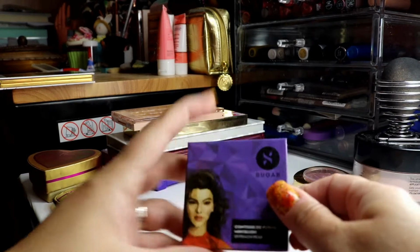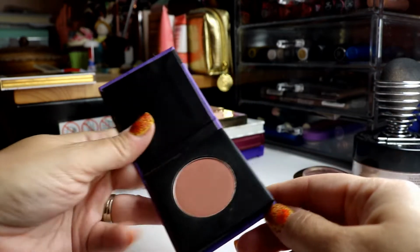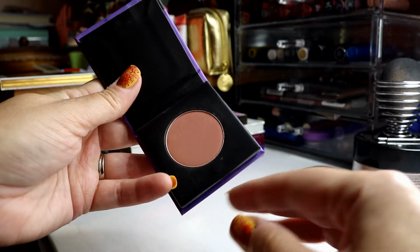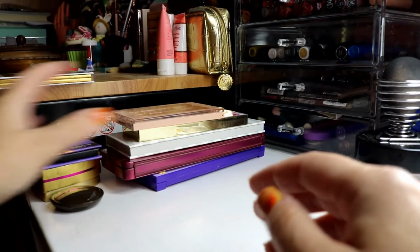For blushes, I had this sugar blush in the shade Peach Peak, and it was nice. I wore it once or twice, I believe, and I really enjoyed it. I didn't have a problem with it at all, so that will be staying in my collection.